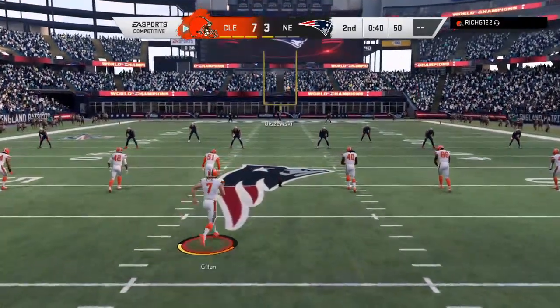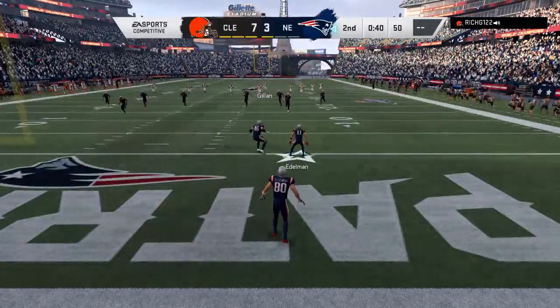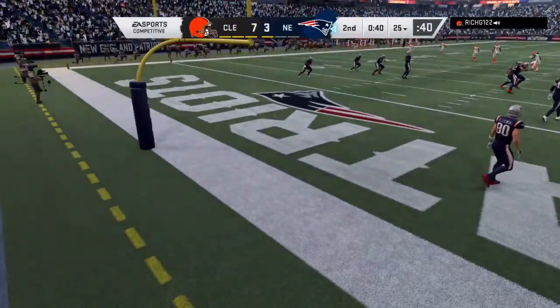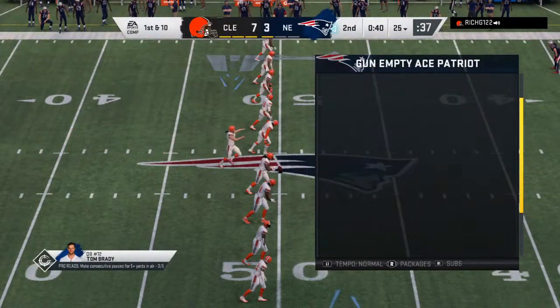So they'll get another shot on offense following that pick 6. And now the kick is away. And that'll carry over the back line of the end zone for a touchback. Let's go.